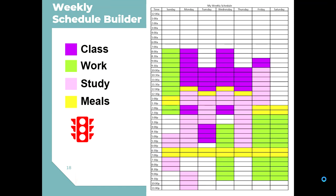Next, find a fourth color and block out times to eat. You may eat breakfast on the go, and if that's the case, you may find that you skip noting breakfast times on your schedule. However, you want to set aside time to eat lunch and dinner for sure. Lunch should be 30 minutes at least, and dinner is recommended to be 1 hour to provide you time to prepare food or travel to your dinner location.